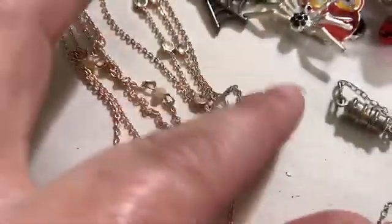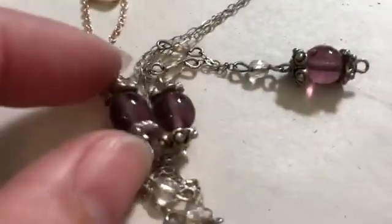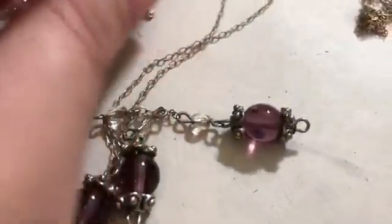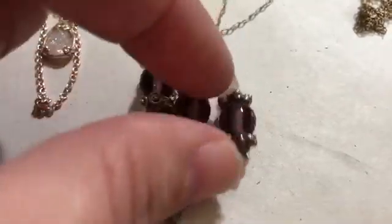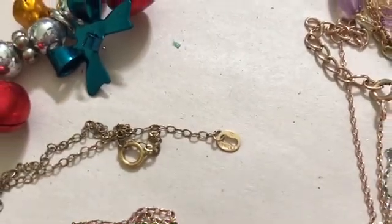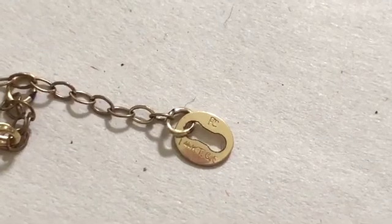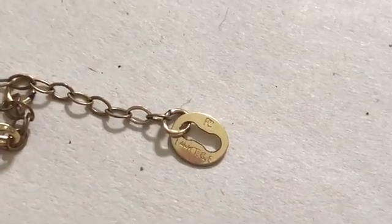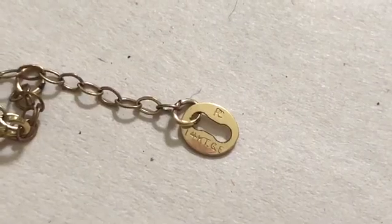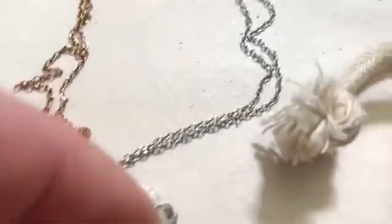These two necklaces are just pretty rhinestone necklaces, both of them heavily magnetic, neither one signed. This one is not magnetic, and I believe it might be sterling. It is not marked, but I have not yet tested anything, so this will be tested. This one is marked 14 karat gold filled. There on the tag, 14 KT, says GE. I thought it said GF, but GE is gold electroplate, so gold plated, I guess.